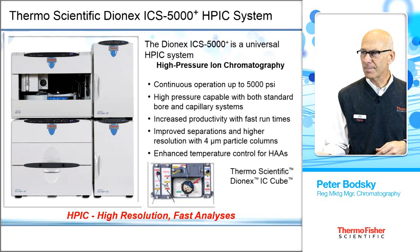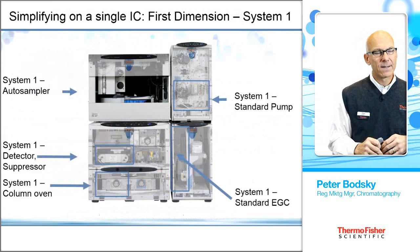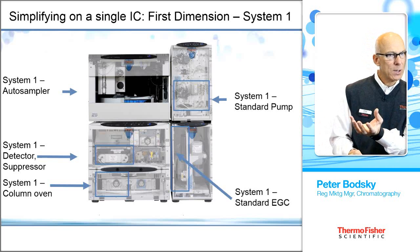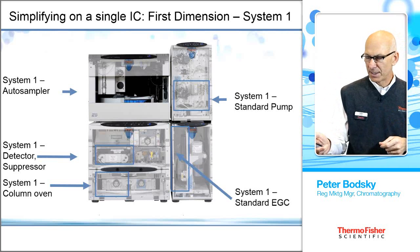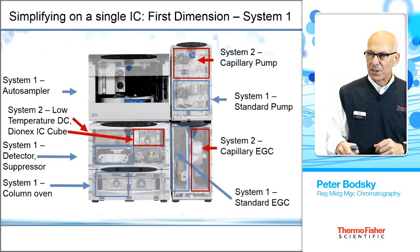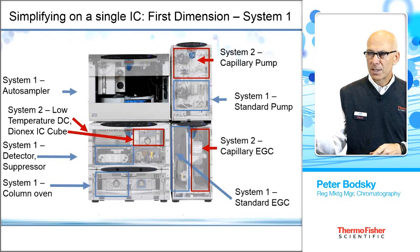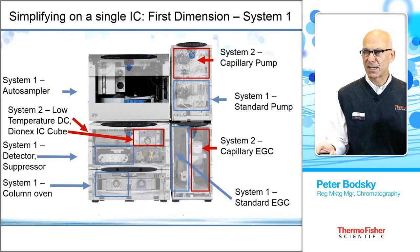If we look at the X-ray view of the system, you can see that System 1 consists of a pump as well as the standard EGC. We have a System 1 detector and a System 1 column compartment. The autosampler is common to both systems and works with both in conjunction. For System 2, we have a capillary-based pump so that we get that 4 millimeter down to 0.4 millimeter drop. We also have a low temperature DC to accommodate the temperature requirements of the methodology, as well as a System 2 capillary EGC, which allows us to do eluent generation on the second dimension as well.